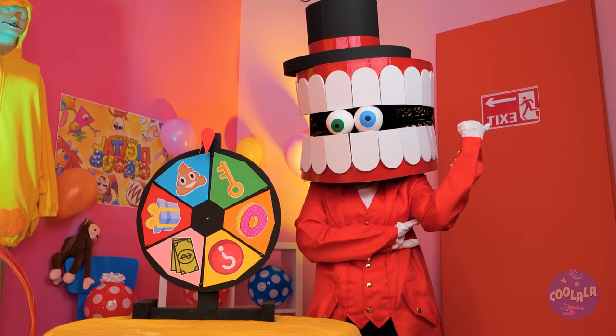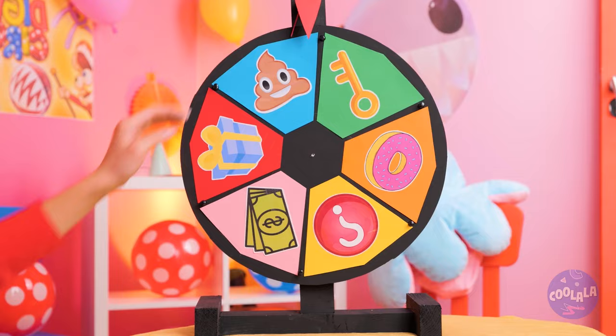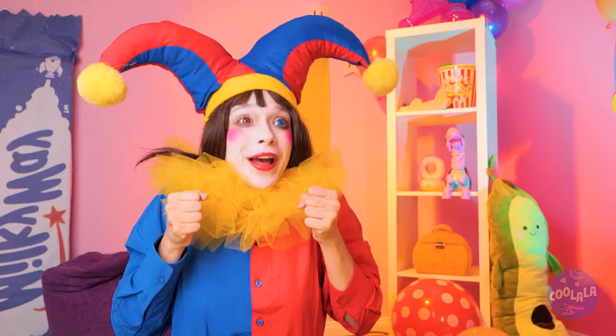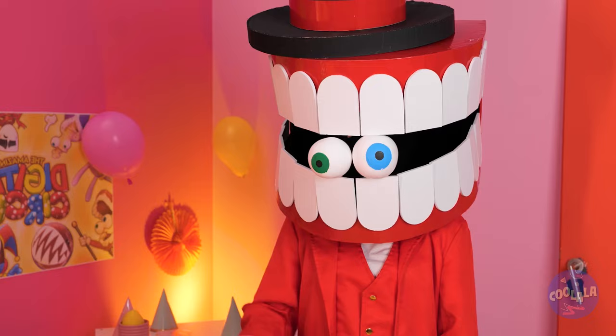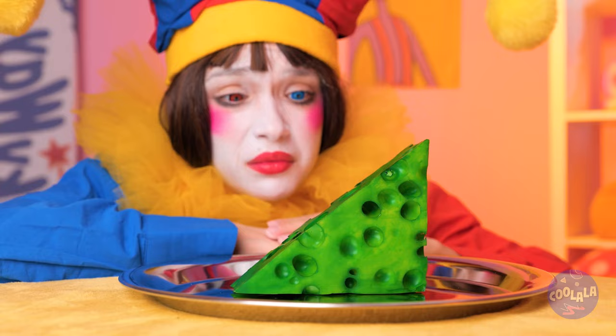But first things first, you gotta spin the wheel. I hope it lands on a donut. Oh, even better, the key. Okay, hand it over. Aha, on a silver platter too. What kind of key is that? Is the key inside?